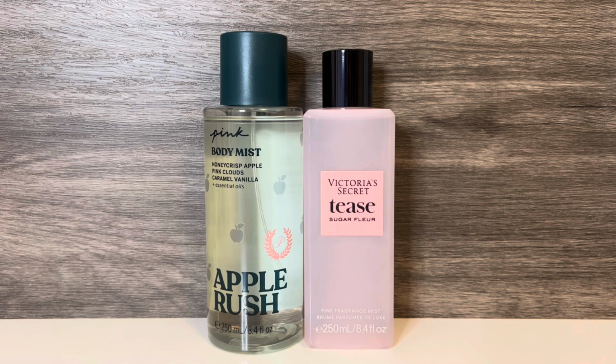These do have a similar quality with the apple and caramel, but Tea Sugar Fleur has a brighter, fluffier candy sweetness, and the added floral elevates it a bit, while Apple Rush has more tart apple and a darker vanillic caramel. I'd say that VS might be trying to pacify people who missed out on Tea Sugar Fleur with Apple Rush, but great news, I've heard that Tea Sugar Fleur is coming back very, very soon.